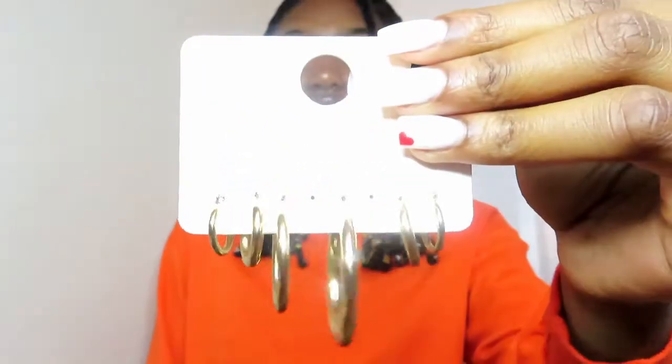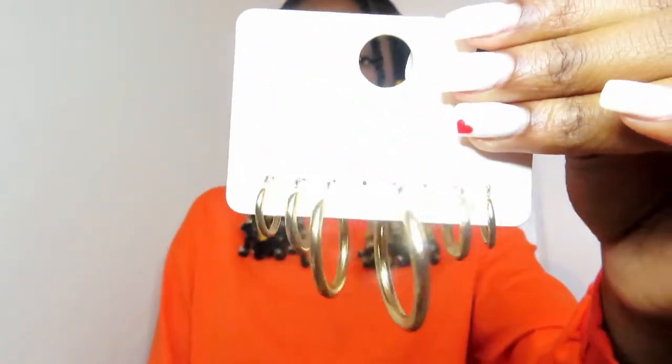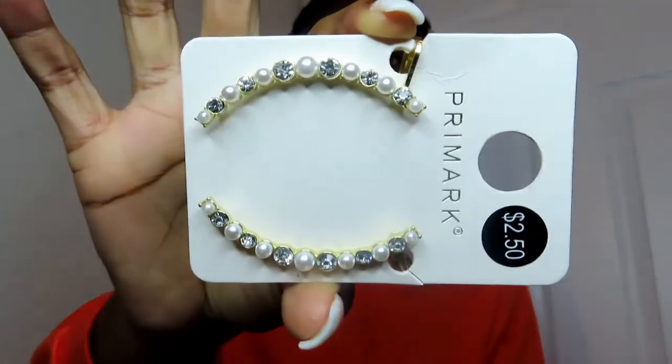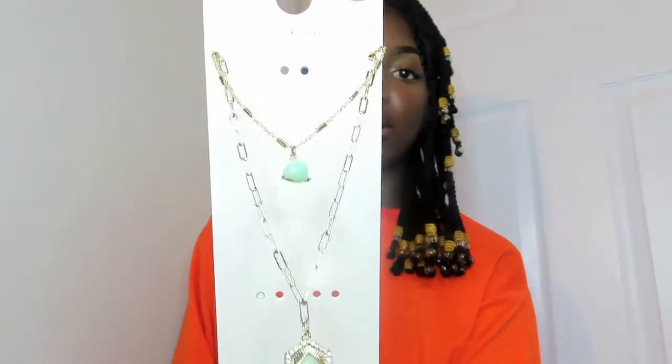Anyways, next thing. I also wore some of these. That's why some of them are missing. But I just got these regular hoop earrings. Next thing. But yeah, that's what it looks like. Let me turn it sideways. Basically, these are ear cuffs that you clip on your ear and it goes all the way down. So I got a necklace, a stacked necklace.